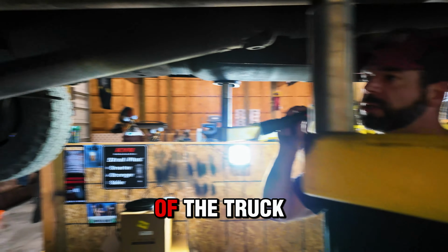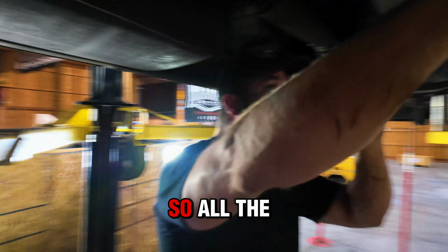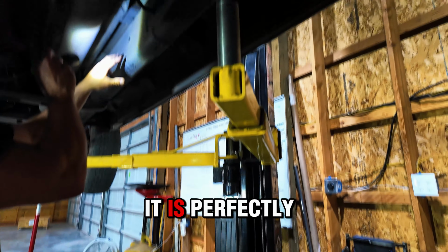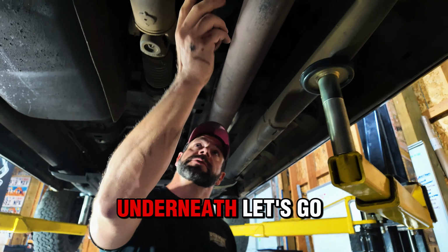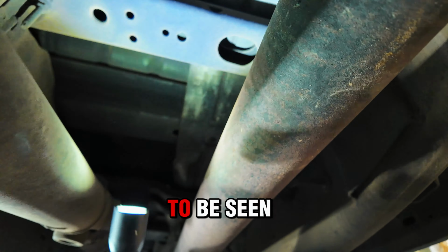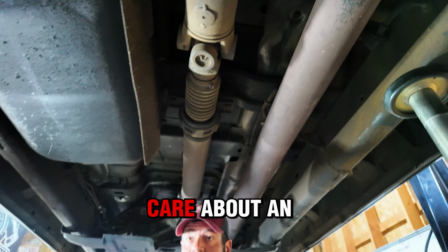If you look at the bones of the truck, and that's what we're really after, right? So all the frame, I mean, there's not even scaling on this frame rail. It is perfectly rust-free. All the bed underneath, let's go ahead and look up. You can see that there is no rust anywhere to be seen. And frankly, on a truck like this, that's more what I care about.